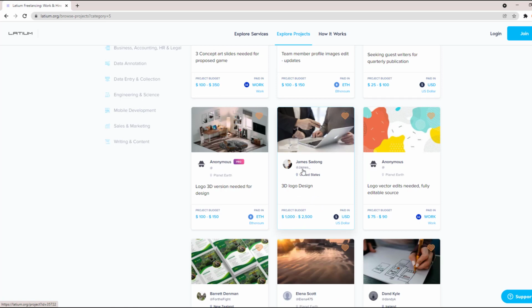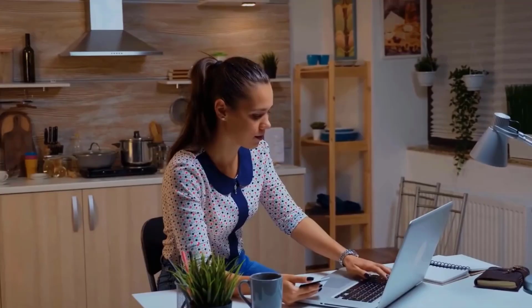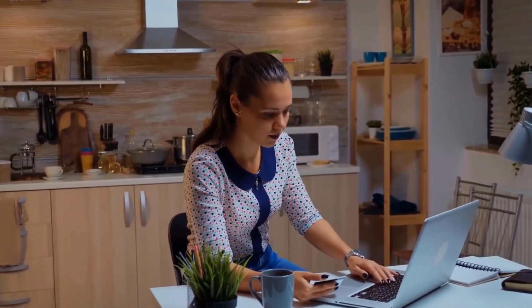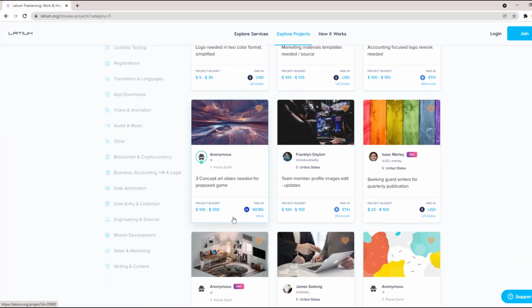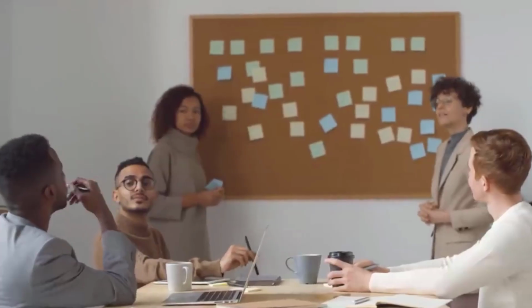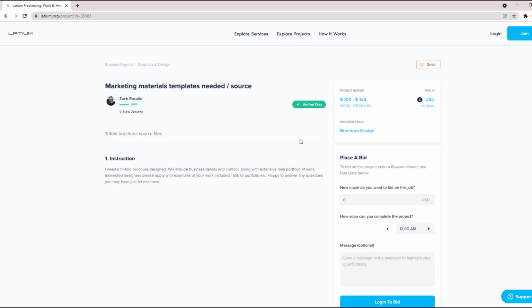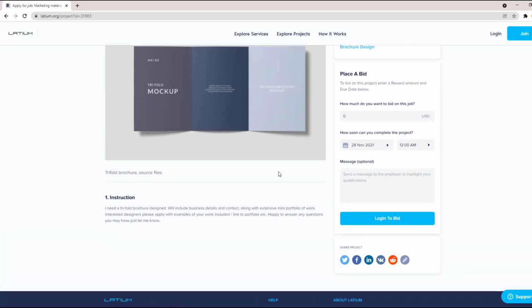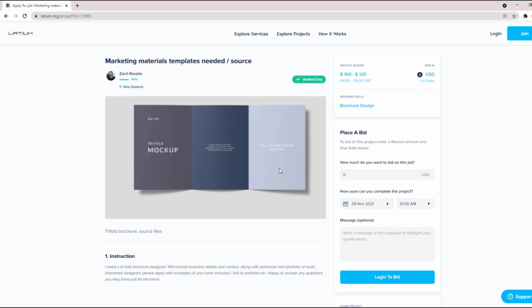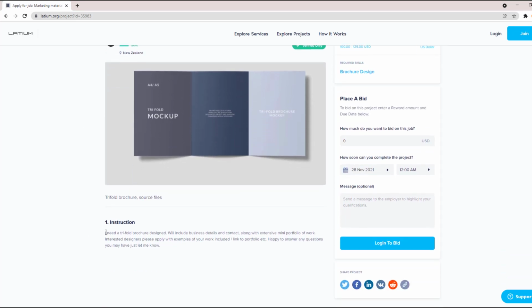With that being said, we are going to dive straight into one of the examples. Now let's just say, for example, a project just like this one is posted by this employer. You can see here the project requirement. Now all you've got to do is click on this project, and that's going to bring you to this page. You can see here that they will be giving you this amount for the project, and they're going to pay in US dollars. Now you can see in this section the project details and instructions.